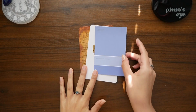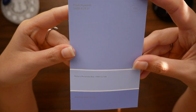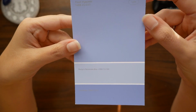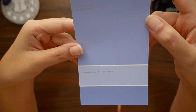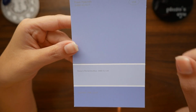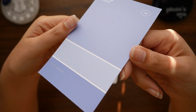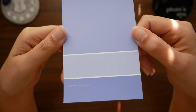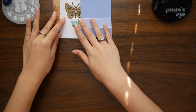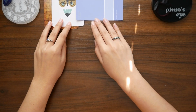Pile number 1, this is your reading if you chose the Fresh Hyacinth. Just throwing out some numbers I'm seeing: 28, 54, 49, 33. Just in case anybody has some synchronicities with numbers. Okay, so we're going to set these aside for now. Leave this right here so you know you're in the right pile.